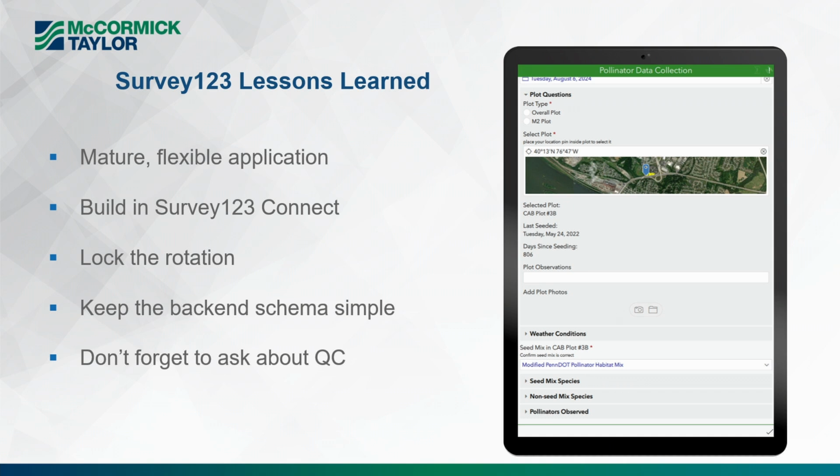Keep the back-end schema simple. People start thinking, oh, I can do this relationship and this relationship. You don't want to do that, especially when you get to the part where you want to get the data out of there. So keep the back-end schema simple. And don't forget to ask about QC. We did not ask that question early on, and so they were sort of hacking around with a map we had given them, as opposed to us saying, hey, we can help you, and we can build a dashboard for you and make this much easier for you to get at the data that you actually need. So that was definitely one of those lessons learned.